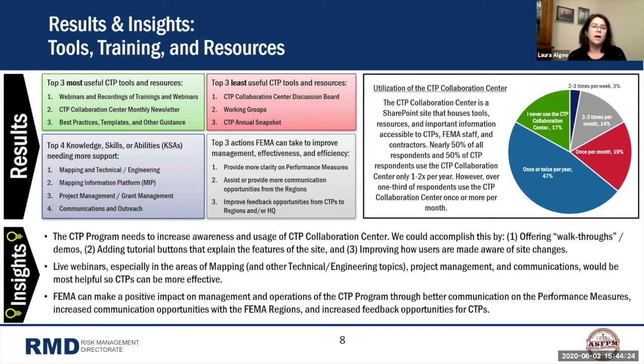As far as knowledge, skills, and abilities, which is the blue box on the left, you see some of the top 4 things that were identified there were really related to engineering, technical components, the MIP, project management, grants management, communication, outreach. So those are things that folks want to hear more about, which is really helpful for us to drive how we develop our future live webinars, especially in relation to the mapping and technical pieces. Project management and communication obviously seem to be very helpful and sought after.